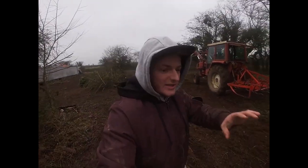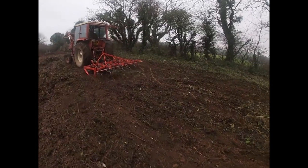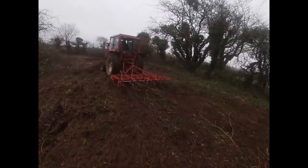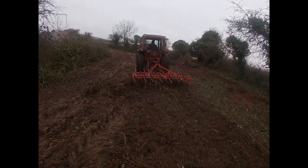I wish I had videos that first day when we got here and we just see all these brambles everywhere. Literally, you just stood at this gate here, and you couldn't walk through it at all. So he's just drawing it all up into a pile.